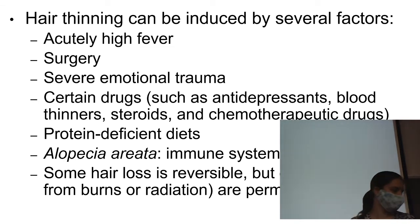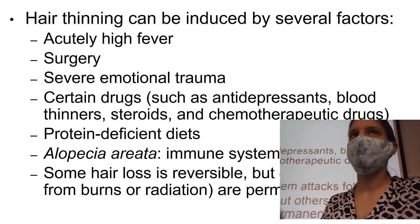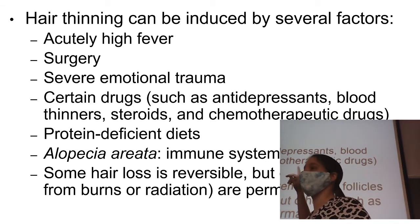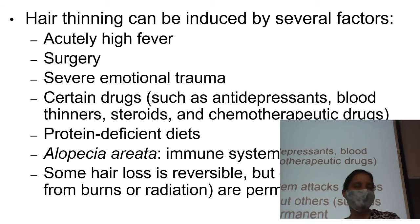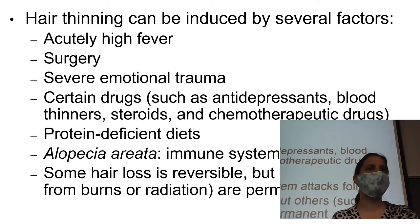Genetics is a big one. Sex influence is a big deal. Fever can do this too for people. Surgery, which falls into the stress idea, like you were saying. Again, emotional trauma. Some drugs impact this.